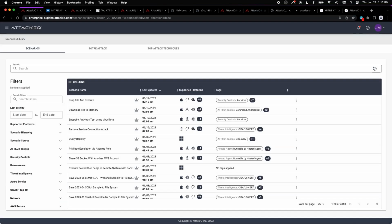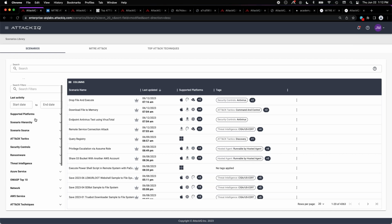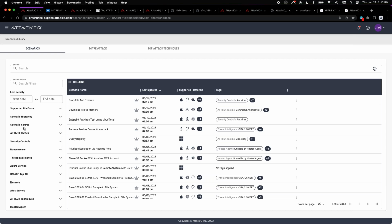Now, scenarios are packages of scripted red team and real-world attack steps. AttackIQ has to date over 4,300. And we release updated content every 2 weeks for new and noteworthy attacks. We'll also publish special updates. You can use these scenarios as built. You can also modify them and even create your own. You can filter the library in free form. You can also use these categories that you see to the left.